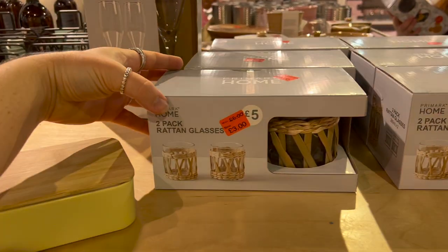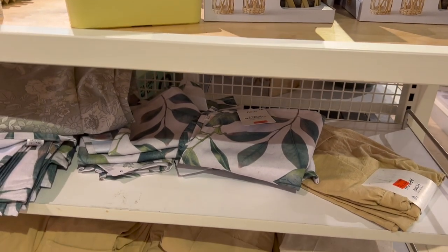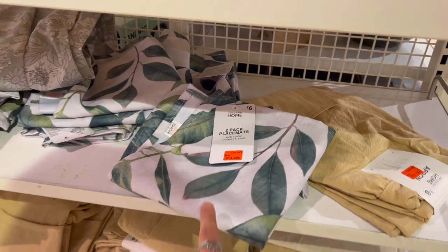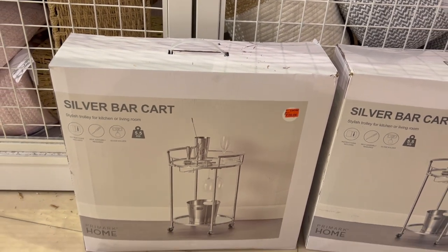So in the reductions, they've also got the two-pack rattan glasses. Was £5, now £3, so that's actually a really good deal. And you've got some cute little placemats too that are very tropical themed for the summer, down to £3. They actually even have the bar cart reduced from £35 down to £20.